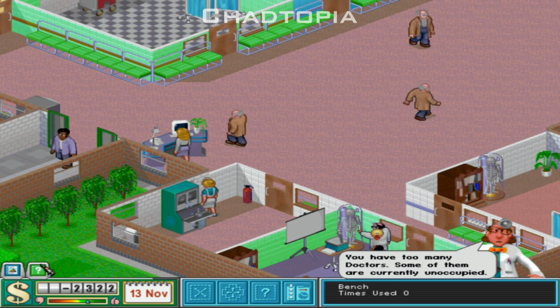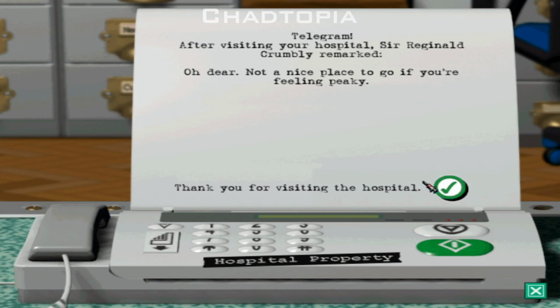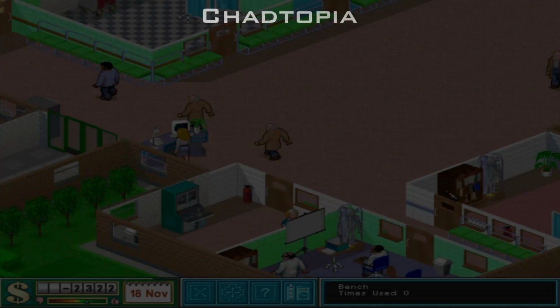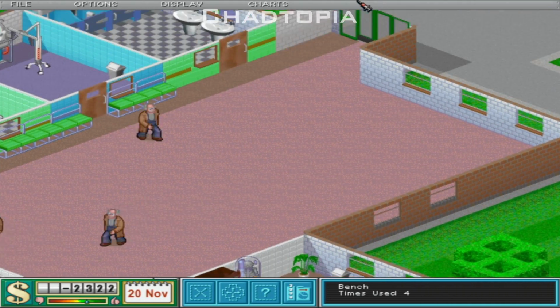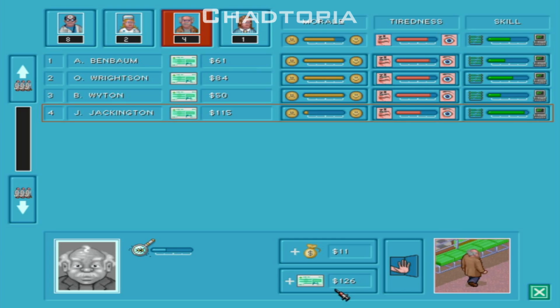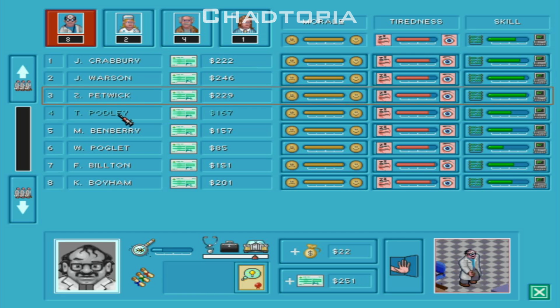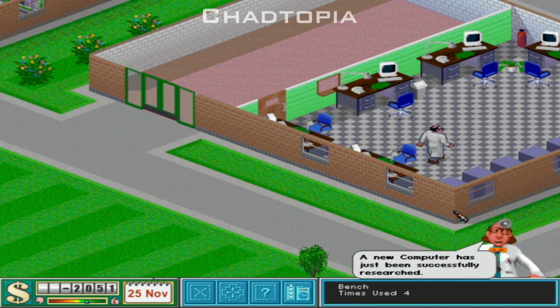Now, where is my researcher? What? Cheeky git. Let's help the banker balance. Now, where is my researcher? There he is. So, doctor required in general diagnosis.